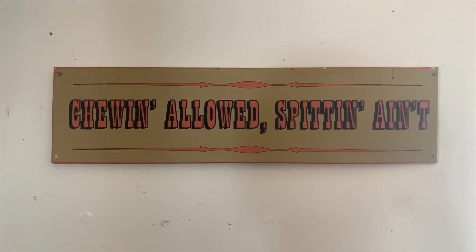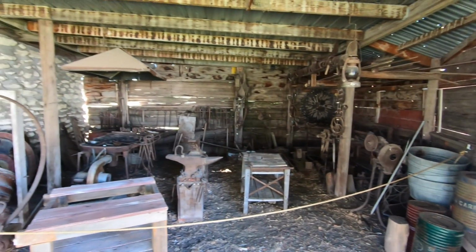I'm curious if any of you have ever heard of this place or ever been here. I doubt very many have. There we go with the blacksmith shop.